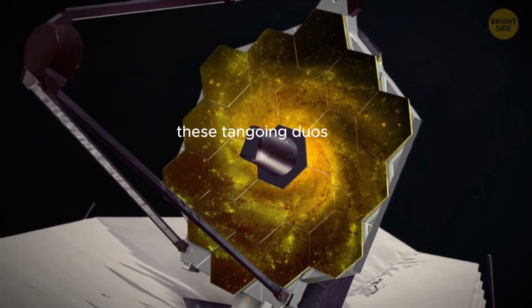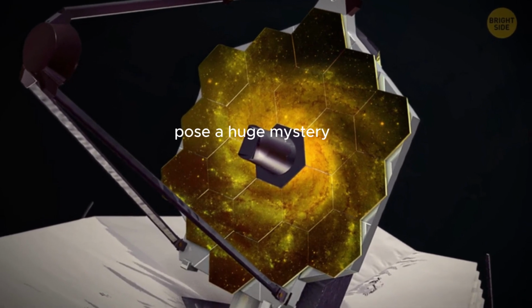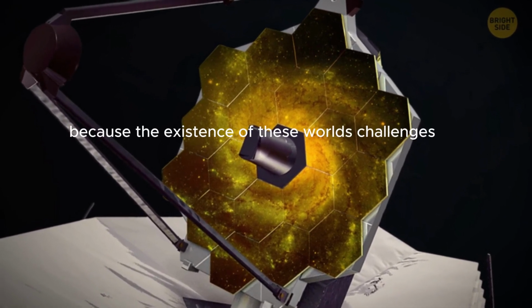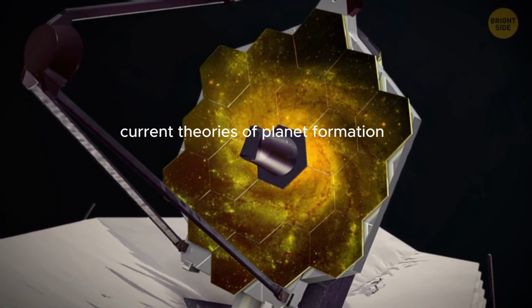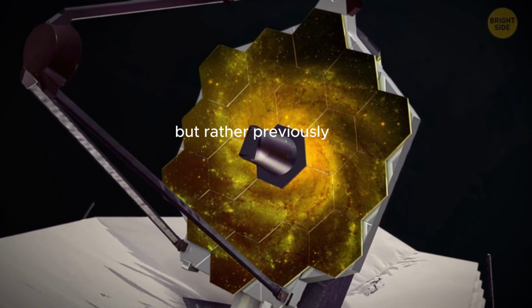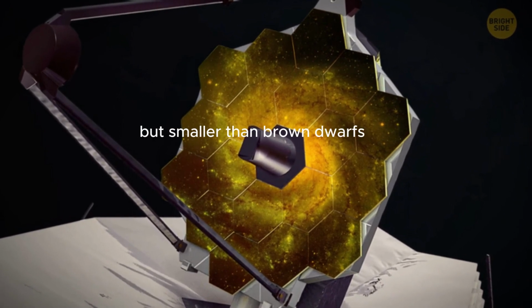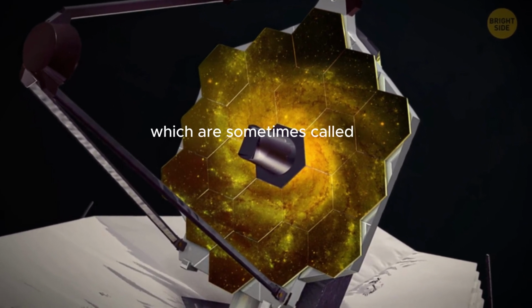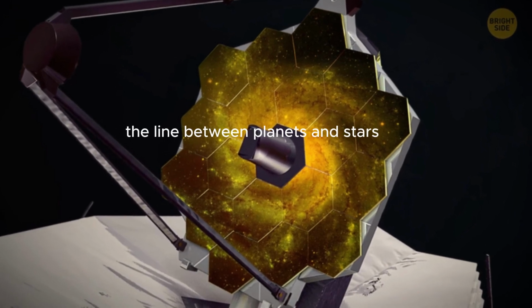These tangoing duos, called Jupiter mass binary objects or jumbos, pose a huge mystery for astronomers because the existence of these worlds challenges current theories of planet formation. Some scientists think these objects may not even be planets, but rather previously unknown entities that are larger than planets, but smaller than brown dwarfs, which are sometimes called failed stars because they blur the line between planets and stars.